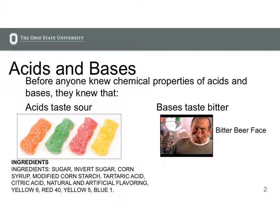Chemists knew that acids taste sour and bases taste bitter. Please don't taste anything you're not supposed to taste. But you probably are familiar with this. So here's a picture of some Sour Patch Kids. If you look at the ingredients, we've got citric acid. That's going to be giving you that tart flavor. There's also tartaric acid. That's going to play a role as well. There's lots of different compounds that give you the bitter taste.